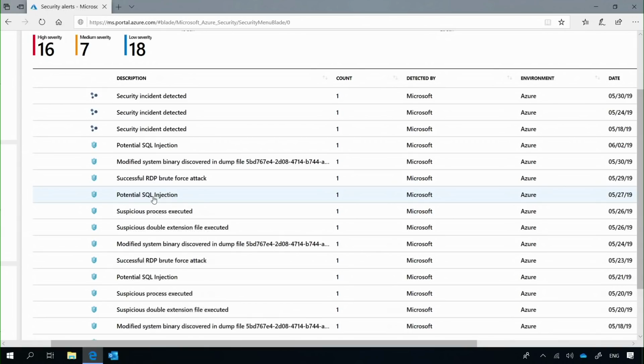And modified system binary is something that comes from the agent that we deployed on the server to detect these kind of activities. Suspicious process that got executed. Again, that's coming from the endpoint detection and response and from the threat detection that we have on the servers. So really the detections are wide and they span all across Azure.